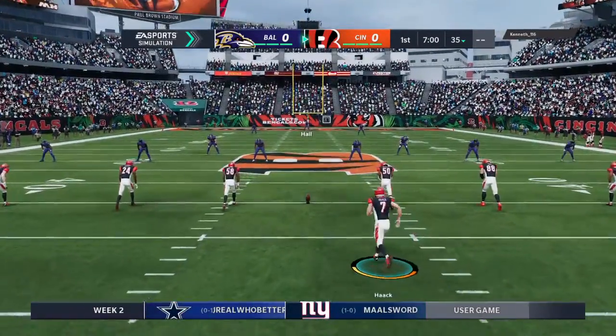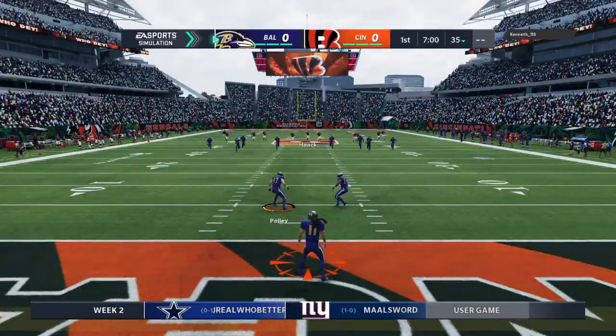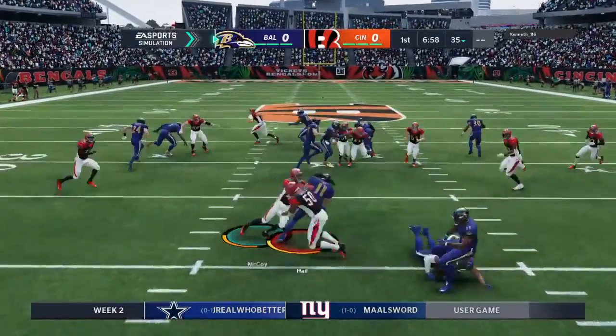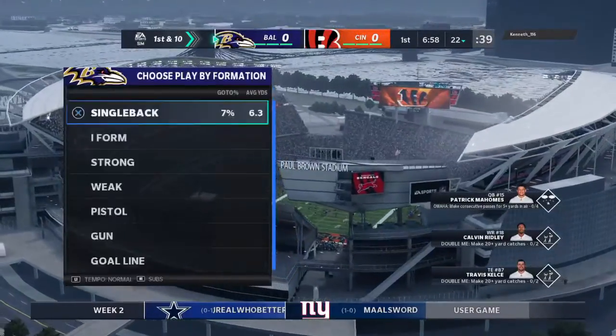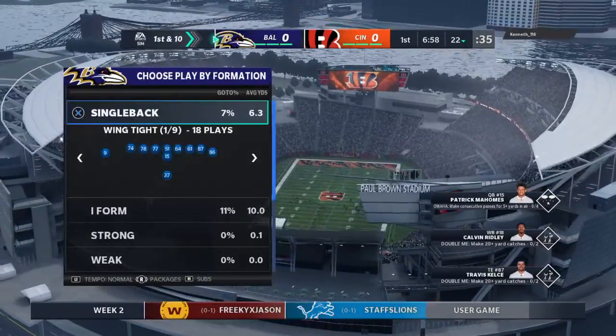Two teams here fresh off Week 1 victories. Who can keep it going as we're underway on EA Sports. Fielded a couple yards into the end zone. And he'll get it up past the 20 to about the 22. 10-10 at their own 22-yard line.